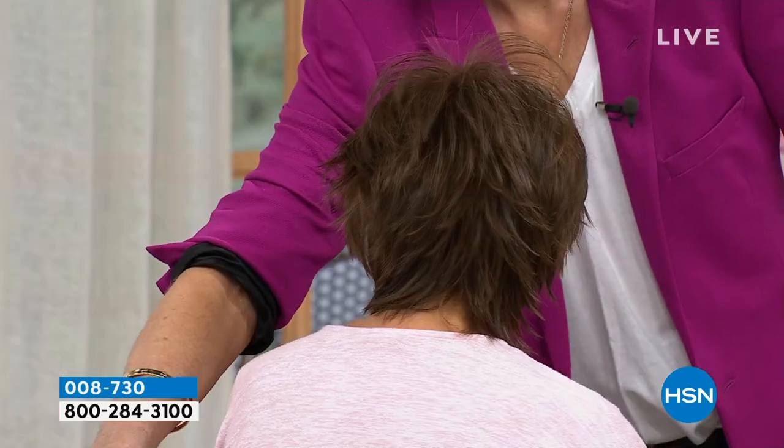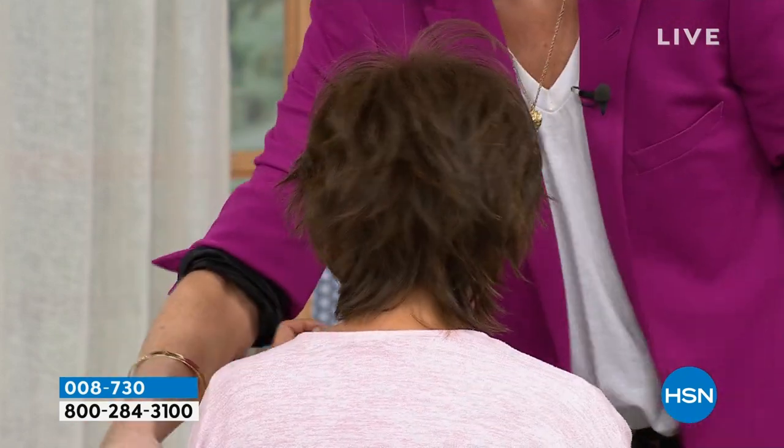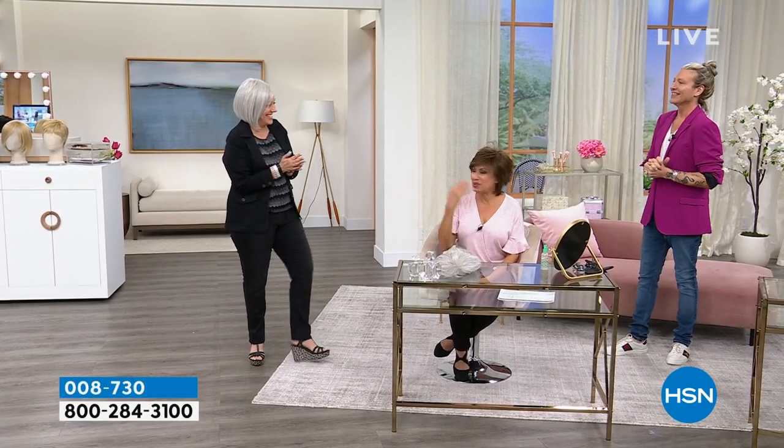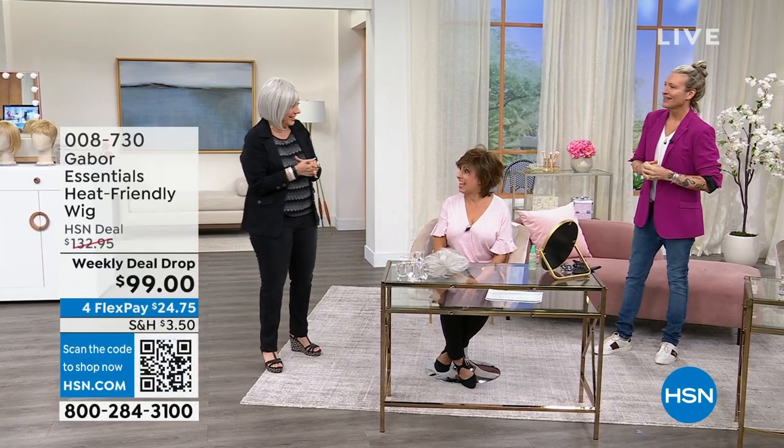I just feel better about myself because your hair is the first thing people see when they look at you. And I get so many compliments wearing my Gabor wigs. People say, oh, I love your haircut. Oh, your hair looks gorgeous. Yeah, it just looks like you got a new cut. Right, exactly. And I change it all the time, and I change the color. Do people say, where did you go? Where did you get that? You went to HSN.com. Yes, that's where you went. Of course, I tell them that. Do you really? I do.